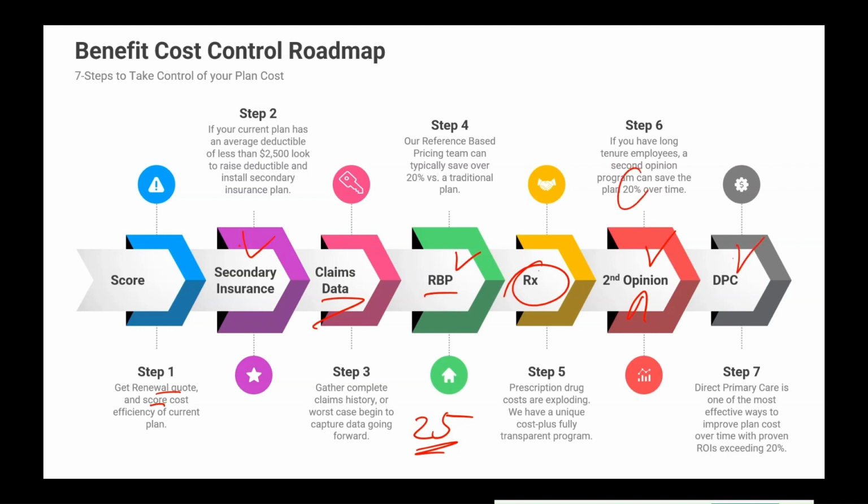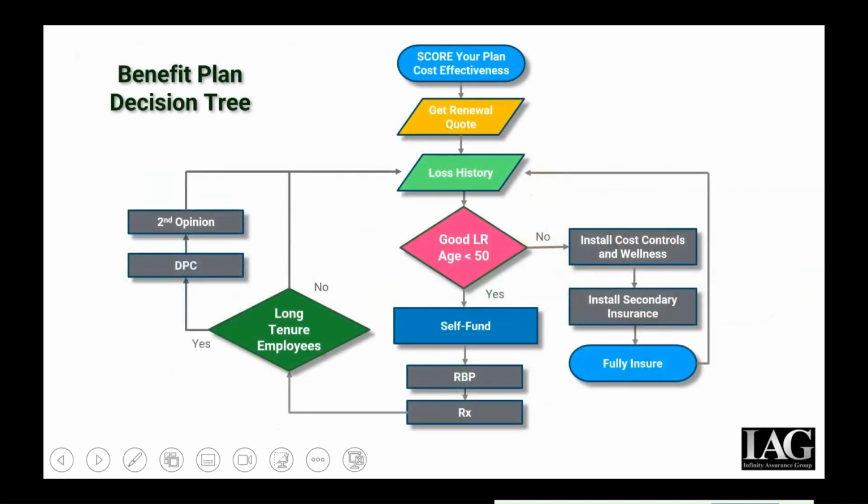And then we're going to look at direct primary care. What is this? How does that help? What do we want to do? When do we want to use it? That sort of thing. So now we're going to look at your decision tree just to give you a little bit of a feel for that. And this is our process.